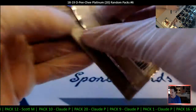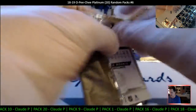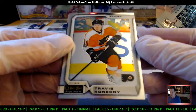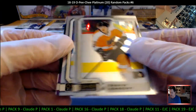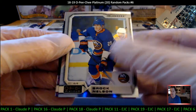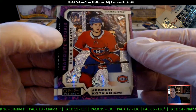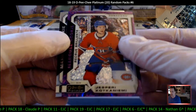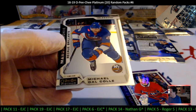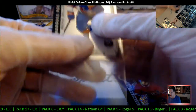Last pack. Fred, here we go. Good luck, senor. Travis Konecny. Brock Nelson. Man, there's Islanders in here. And there is the Pixels. There you go. A little Jesperi Kotkaniemi. That's a nice hit right there. And then Michael Del Zotto. That's another one, man. Nice. We'll see where he ends up, what he does this year.